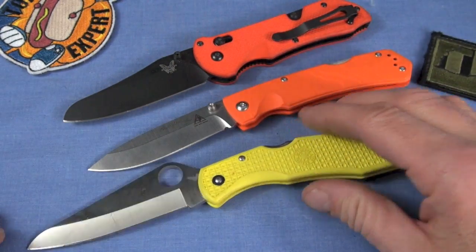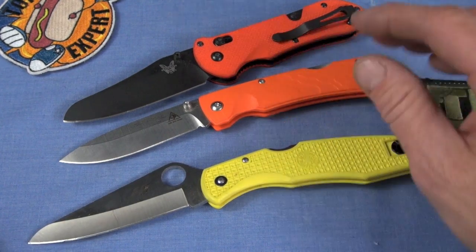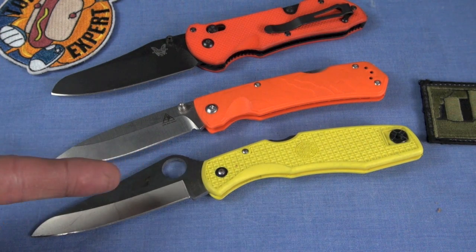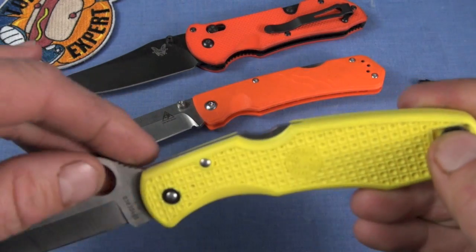Which one would you prefer, Nutton, between the Pacific Salt and the Landslide? Ooh, good question. And I'm not going to lie to you, I'd go Pacific Salt, hands down. Not even close. The main reason is I like the jimping on it. It has a beautiful thumb ramp. It is positionable. Well, I was going to say all 4 corners. It's not like the Endura series. It's just left and right.